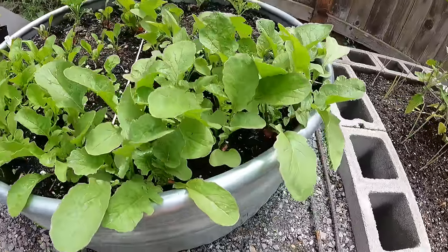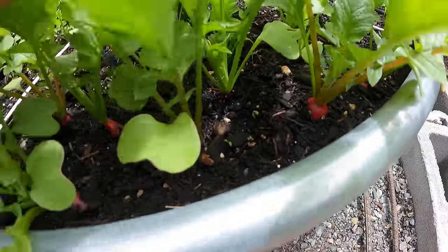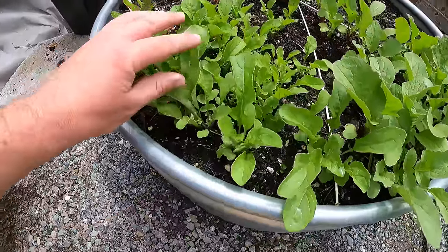Right over here, we've got radishes. Look at that baby down there. Ooh, yes, a baby radish. Carrots right here, not doing too good. We got some kale, over here some chard, and then this guy is arugula. And right here we got lemongrass as well. You guys told me on Instagram to grow some lemongrass, so we're doing it. It's the NWFS farm.